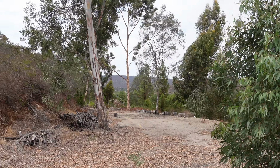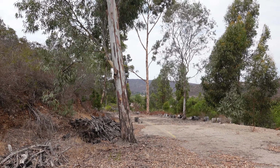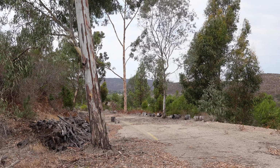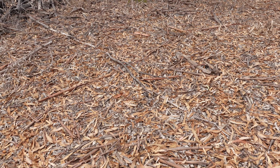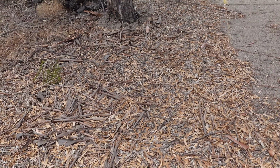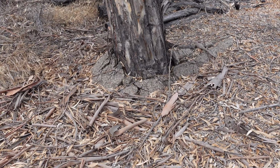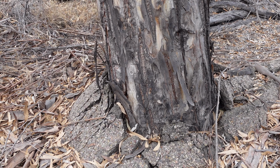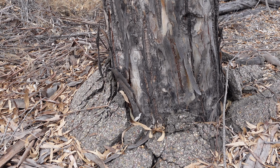Let's take a closer look at this tree. And I apologize for the sound in advance. I did switch out the mics to a different mic, so if I sound different, and I'm about to walk through a tremendous amount of leaves, so if it gets real crunchy and noisy, I apologize. But you can see how the tree just completely broke through the tarmac here.